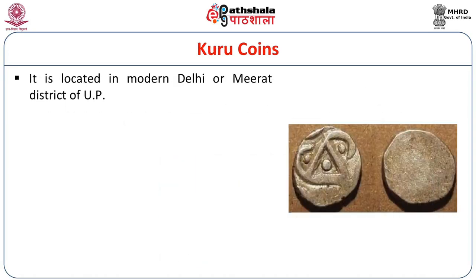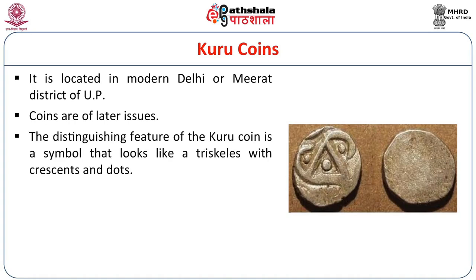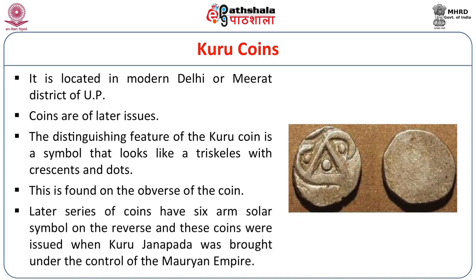Now coming to the Kuru Janapada. This is the modern Delhi or Meerut district of Uttar Pradesh, and coins are of later issues. The coins have a distinguishing feature where a symbol that looks like a triskelis with crescents and dots. This is found on the obverse of the coin. You can notice on the slide. And the later series of these coins have six armed symbol on the reverse. And these coins were issued when Kuru Janapada was brought under the control of the Mauryan Empire.